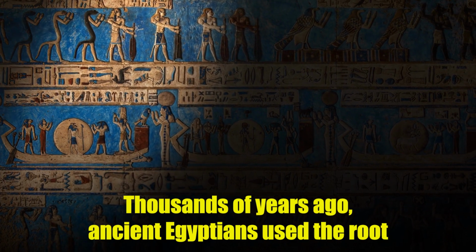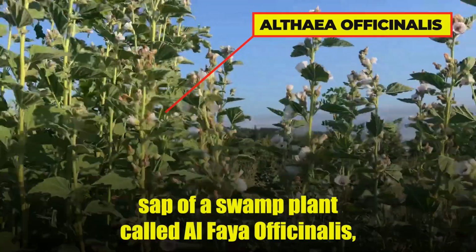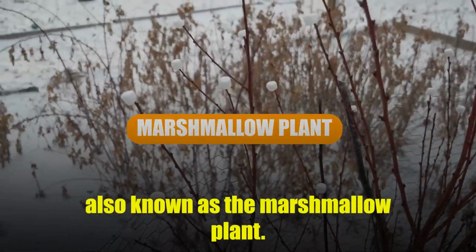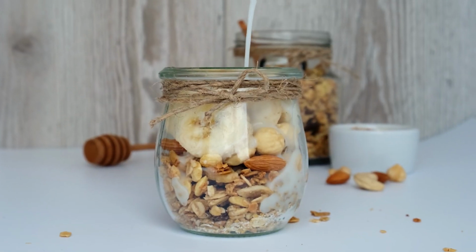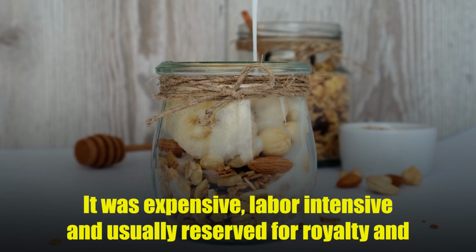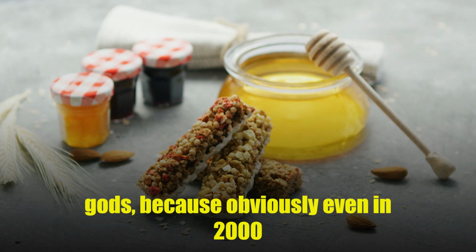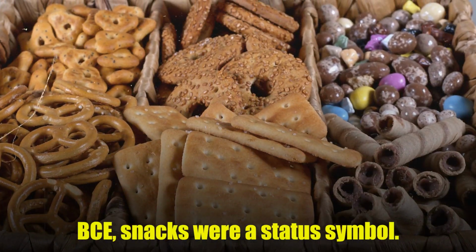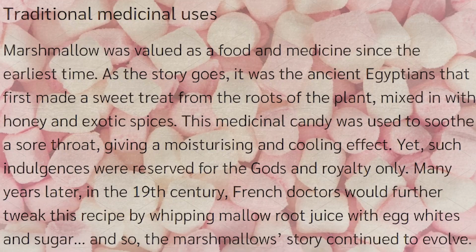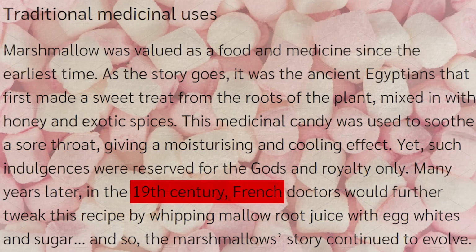Thousands of years ago, ancient Egyptians used the root sap of a swamp plant called Althea officinalis, also known as the marshmallow plant. They'd mix this gooey extract with honey and nuts to create a chewy, medicinal treat. It was expensive, labor-intensive, and usually reserved for royalty and gods, because, obviously, even in 2000 BCE, snacks were a status symbol.